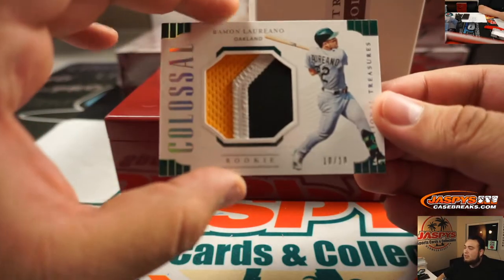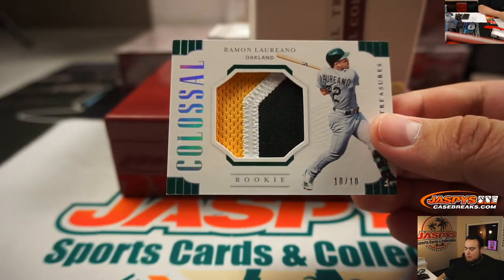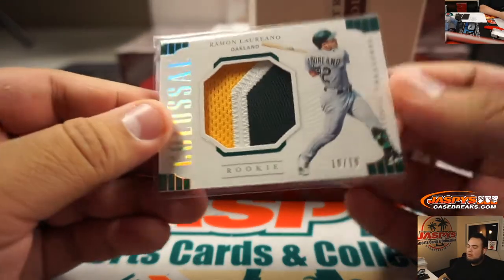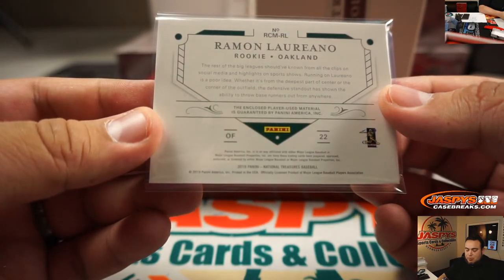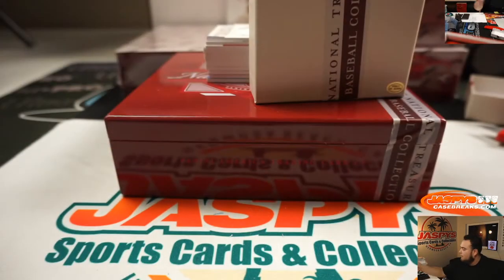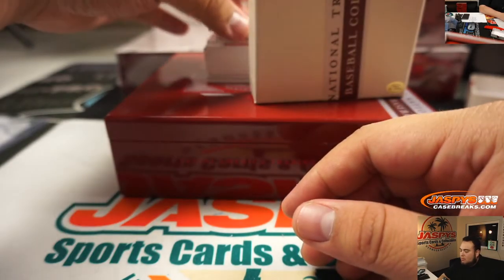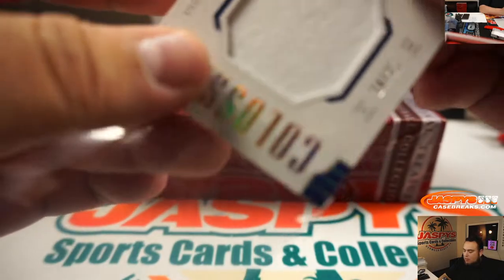Alright, first one we got is a nice patch. Ramon Laureano, 10 out of 10, colossal. And that's going to Oakland, going to Peter. Felix Hernandez, 14 out of 25 for Seattle. Going to Rick Thomas.